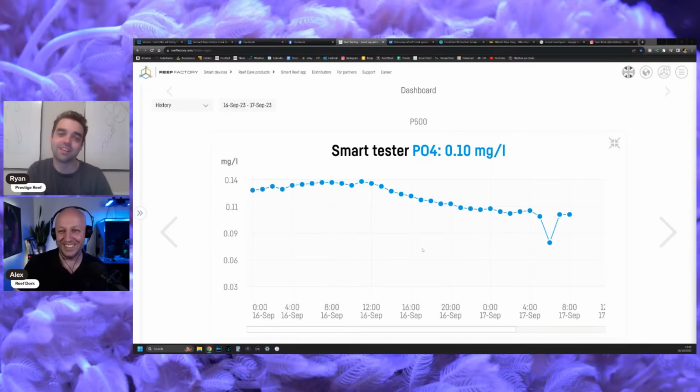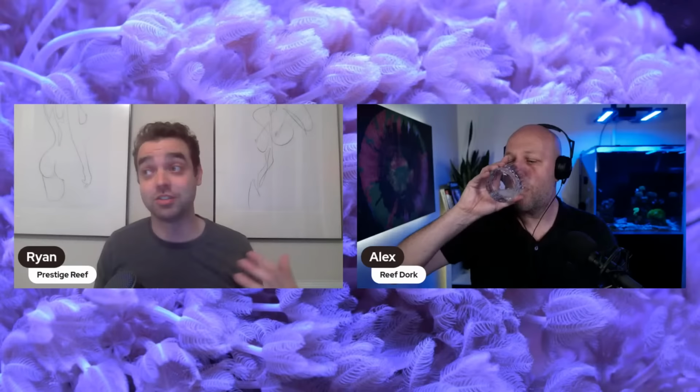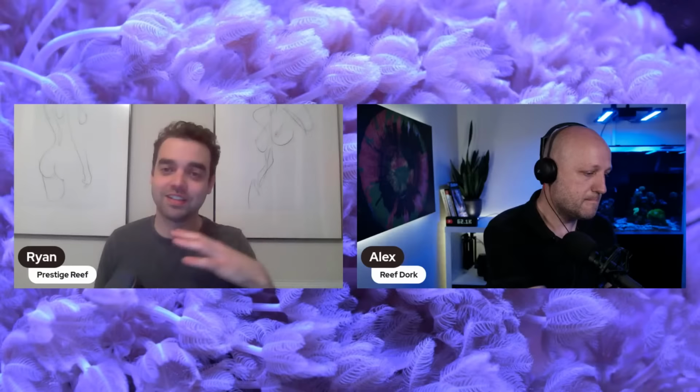I did test before and after feeding because I always wondered if there is a small spike. And if you don't feed for a couple of days, does it really plummet or whatever? I think the reality is phosphate's pretty stable. That makes sense, right? I'm no scientist, so this is just my assumption that the phosphate in our tank is actually from food that has been digested previously. So it's not from the same day's food. It's like a week's delay on it or whatever. It's a delayed effect, yes. Yeah, that would make sense.